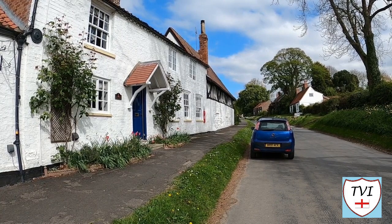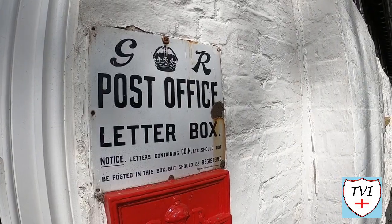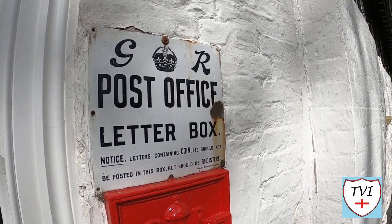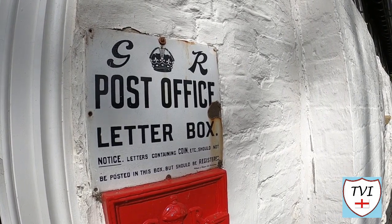The first thing to look at here is the old post office. I was loving this old post office sign on the wall, by the way. I don't know if this is a listed building, but if it's not, I hope this never gets taken down or altered in any way.